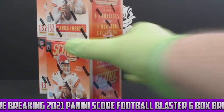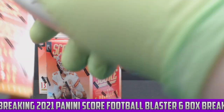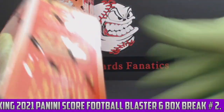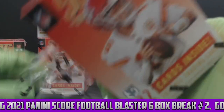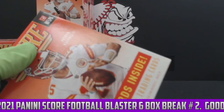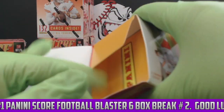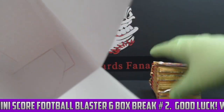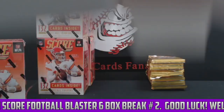But until then, I'm going to go ahead and get all the packs out of the boxes and get those set up. And then I'll take all the cards out of the packs until we have just our stack of cards to go through. So those 7 teams will be for sale until I show the first card of the break, if anybody wants them.